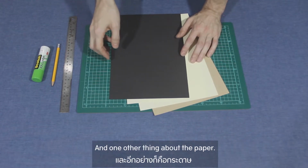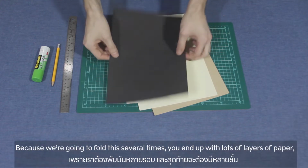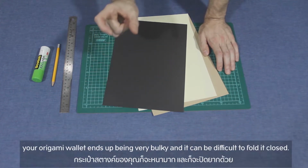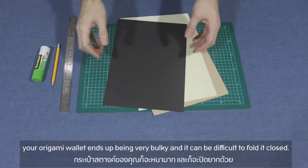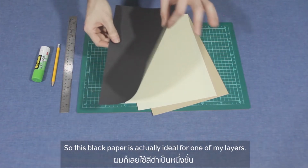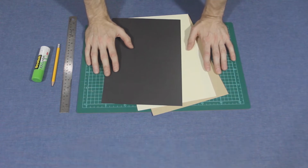And one other thing about the paper, it should be fairly light and flimsy. Because we're going to fold this several times, you end up with lots of layers of paper, and if it's thick to start off with, your origami wallet ends up being very bulky and it can be difficult to fold it closed. So something thin, but that's not too easy to see through is perfect. So this black paper is actually ideal for one of my layers.